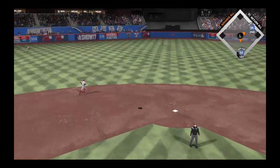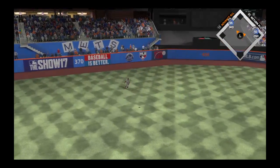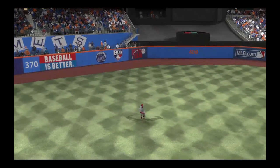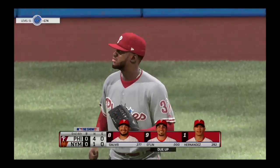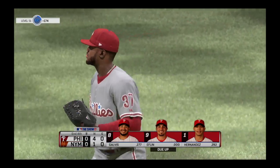Hit in the air to straightaway center. Herrera's there. He makes the play, and that'll end the inning. Mets leave 1 through 4. Still tied, 0-0.